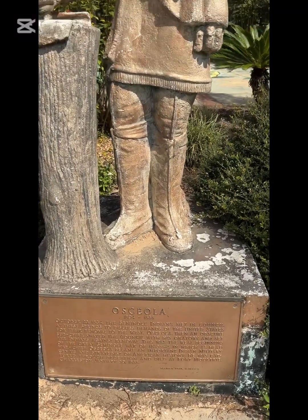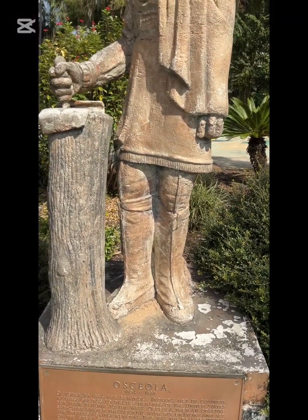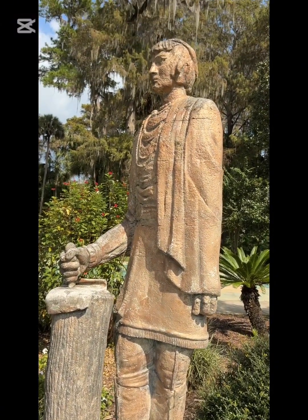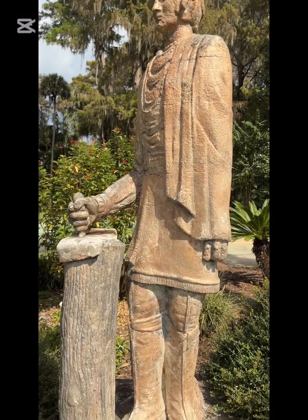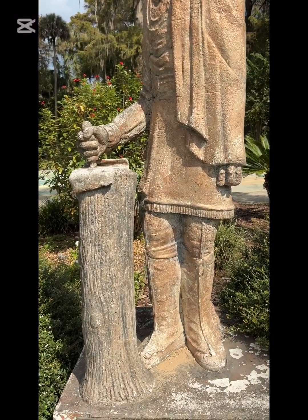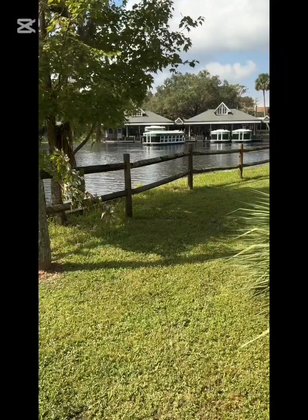This is the statue of Osceola, the Seminole Indian that signed the treaty with the Americans. And when the Americans broke the treaty, he jabbed a knife into the tree stump where they signed the treaty to show that the treaty was now broken.